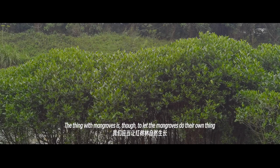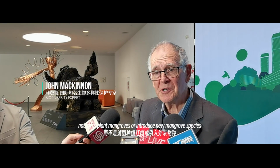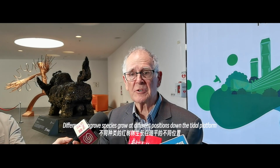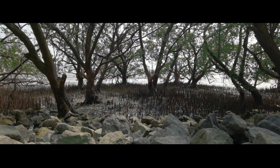The thing with mangroves is to let the mangroves do their own thing, not try to plant mangroves or introduce new mangrove species. They will do it, because the seeds are distributed in the sea, they will arrive in the right place. They're zoned. Different mangrove species grow at different positions down the tidal platform.